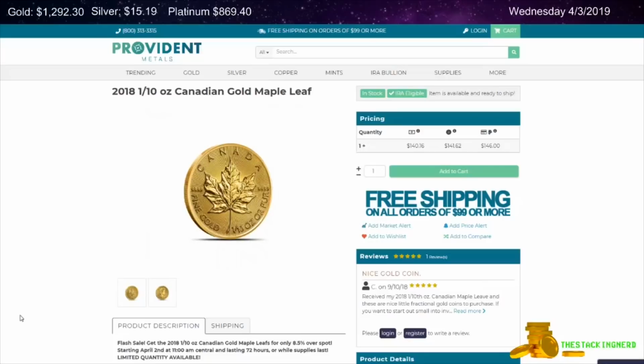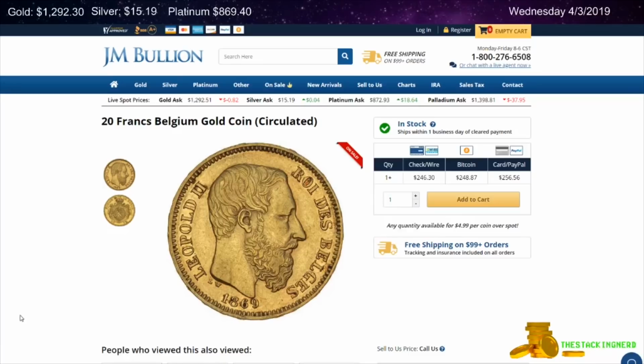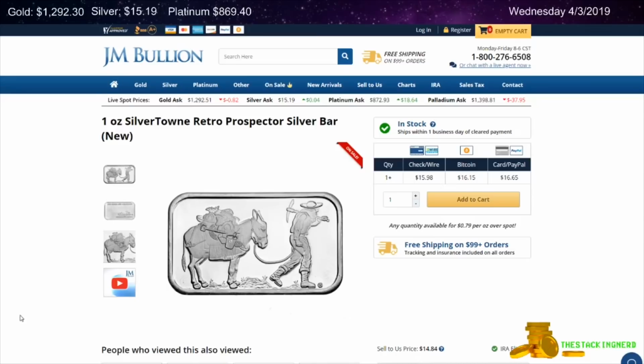Next is from Provident Metals. This is a 10th ounce gold maple leaf coin for $10.97 over spot. Next is from JM Bullion. This is a 20 francs Belgian gold coin for $4.99 over spot. Also from JM Bullion is a 1 ounce Silvertown Retro Prospector silver bar for 79 cents over spot.